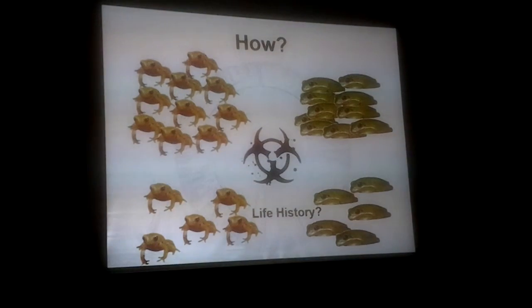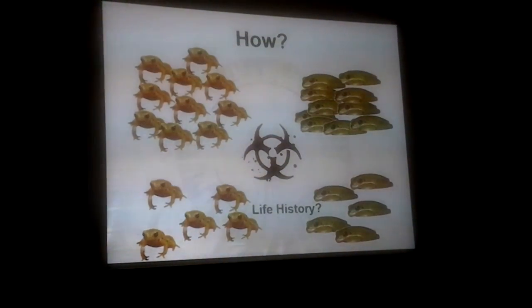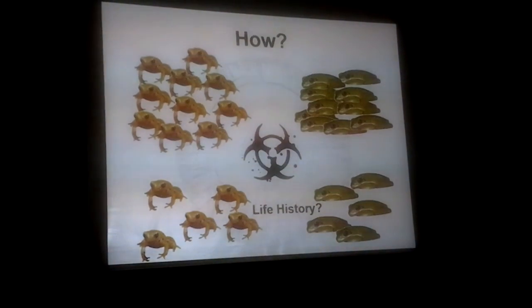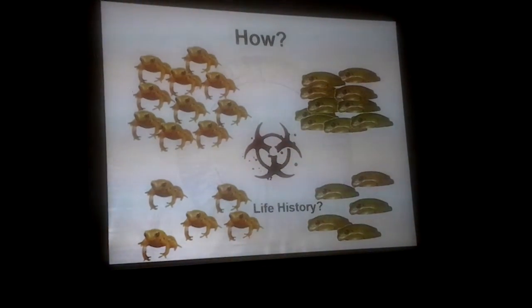Toxic amphibians are probably, although I still have to look at this, but I suspect that they've got slower life history and therefore are just hanging about in that lower population size long enough that the stochasticity of population fluctuations is enough to wipe them out at a higher rate than the non-toxic ones.